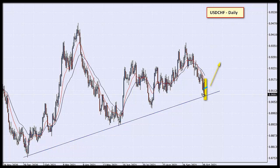We are there one more time right now. And naturally what I want to look for is evidence or a sign that the market is going to reverse as it's come down towards this line. If it gives me the reversal pattern that I'm looking for, that is my signal to become a buyer on the US Swiss.